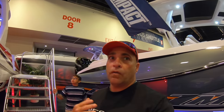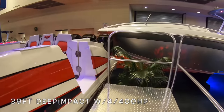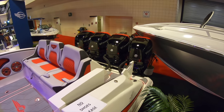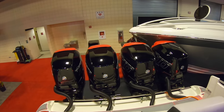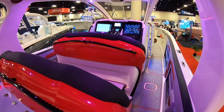Guys, so if I ever have to take a boat on a joyride, I'm gonna take this one for a joyride, okay? Check this out. This is gonna be a joyride. Look at the joyride. 400 Mercs. So, check it out. This has to be a fun ride. Cool, right? Let's go for a joyride, all right? Let's go. And I got my favorite color.